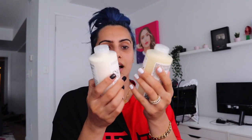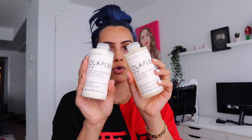I'll let you guys know, because I've heard about Briogeo before, but I just haven't ever really tried it. But if you guys are honestly looking for a proper shampoo and conditioner that really works, that really smooths out your hair and does wonders, it's the Olaplex No. 4 and No. 5, the shampoo and the conditioner. Oh my god.